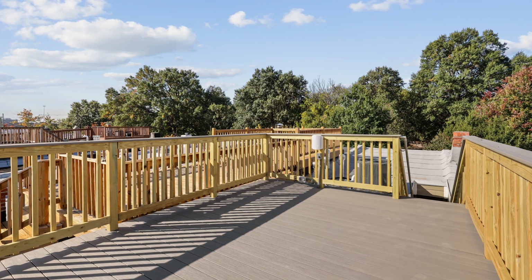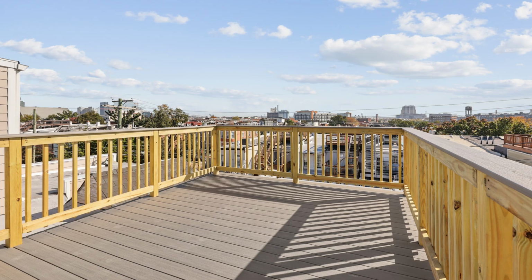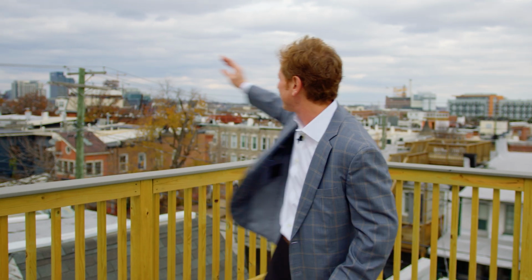Look at me on this rooftop deck, soaring views. There's Domino's Sugar sign. There's Riverside Park. I got the harbor over here. Come on, let's go see it. 1709 Covington Street.